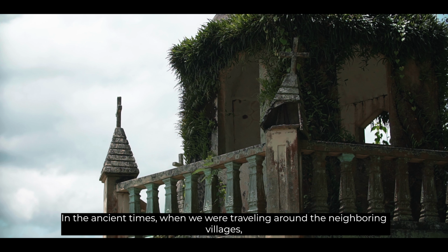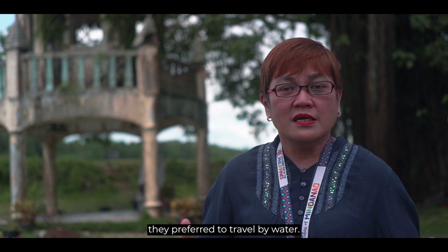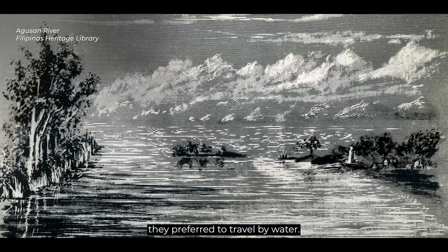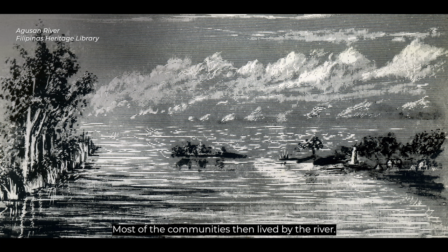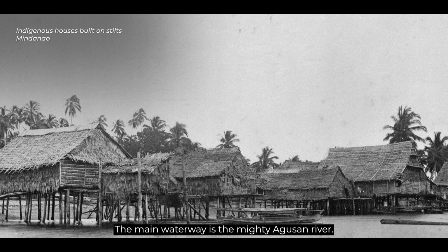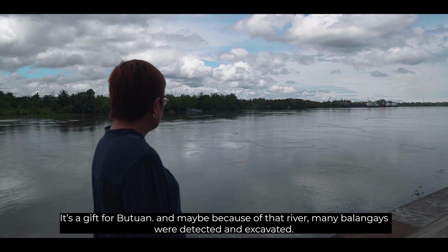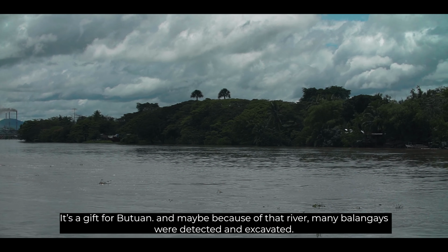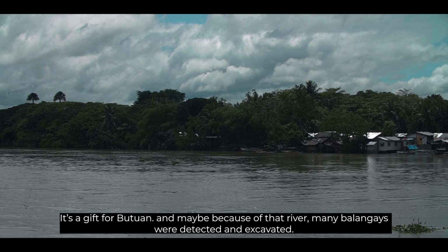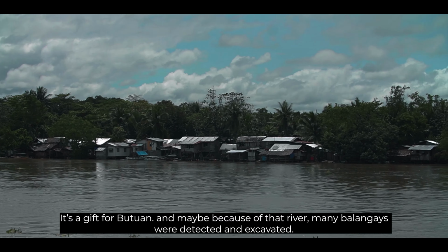In the ancient times, when traveling around the neighboring villages, they prefer to travel by water, and most of the communities then lived by the river. And the main waterway is the mighty Agusan River. It's a gift for Butuan, and maybe because of that river, many balangays were detected and excavated.